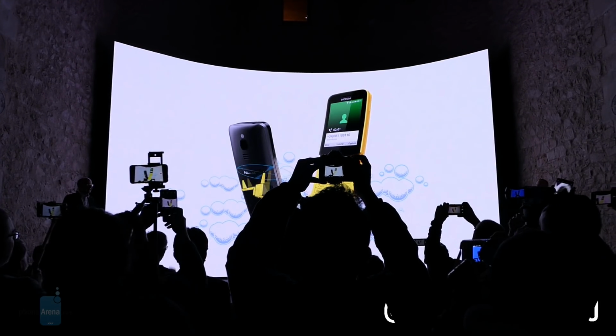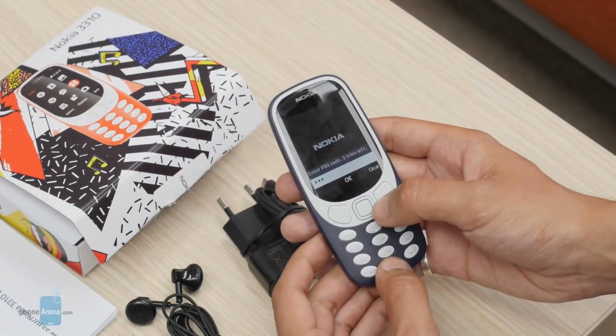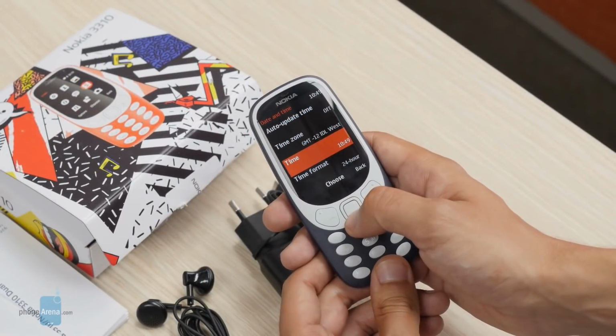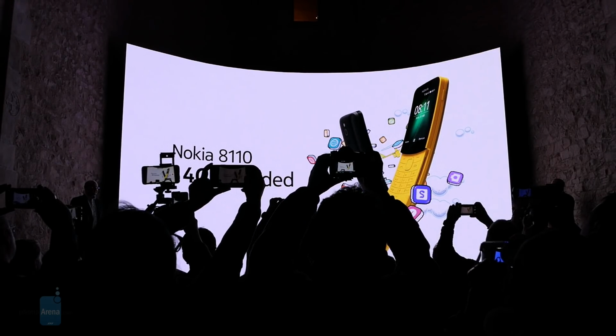I'm live here at MWC 2018 and I'm doing a quick hands-on look at the Nokia 8110 4G. HMD made a lot of people happy last year at MWC when they announced and brought back the Nokia 3310. But for this year, they're bringing back another old classic, and that is the Nokia 8110.